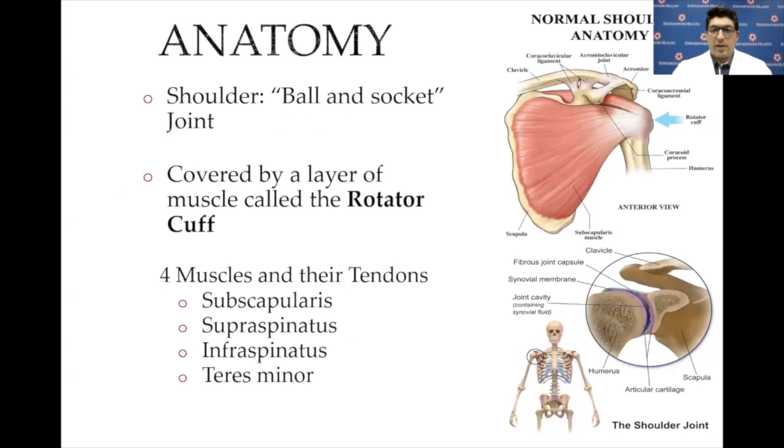The rotator cuff is the most important group of muscles and structures in your shoulder. The shoulder is essentially a ball and socket joint. The ball is the top of the bone in your arm, and the socket is the edge of your shoulder blade. The rotator cuff is these four muscles that come off the scapula, as you can see on this picture on the upper right hand. The muscles cross a joint and turn into tendons, and the tendons wrap around the top of the bone in the arm called the humeral head, or the ball.